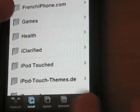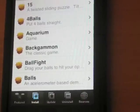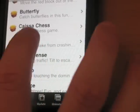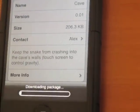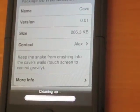Yeah. And so these are the different categories? Yep. You can add more categories by adding sources. Let's just pick a package and hit install. All right, what are we installing here? It's a game called Cave. I haven't played it yet, so. Okay.